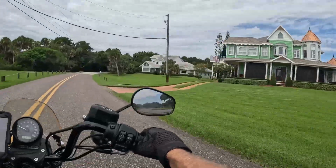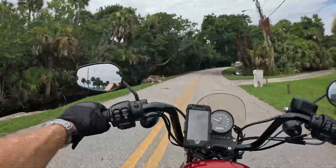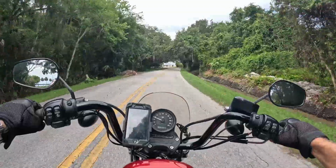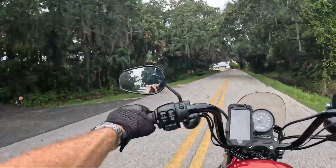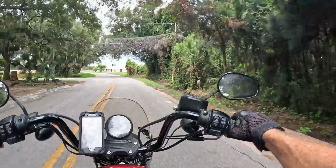Yeah, it's a beautiful old house. Look at the trim on it. Alright, well, ladies and gentlemen, that was the river road. Now I'm going to go home and edit this and get it out to you so you can see it just as quick as I can.